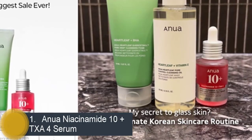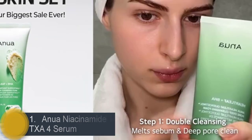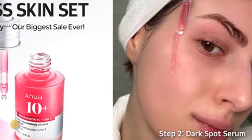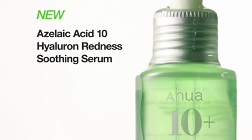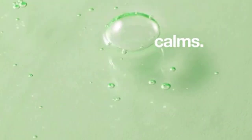Anua Niacinamide 10 Plus TXA4 Serum. The Anua Niacinamide 10 Plus TXA4 Serum caught my eye right away. At just $15.40, it promises to tackle dark spots while keeping your skin hydrated. If you want a reliable dark spot care solution, this is worth a serious look.